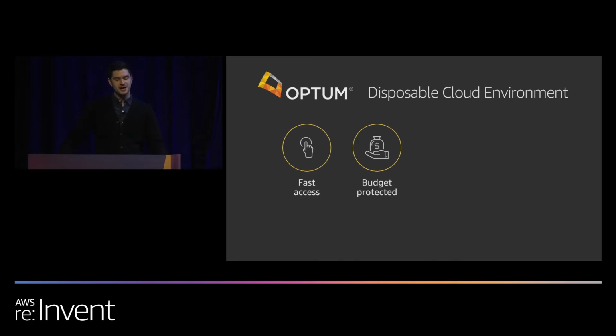So these are the types of things that we want to kind of protect people from, right? We want something where we can say, okay, I'm not just going to give you a public cloud account, but I'm actually going to put some rules around it so that you don't accidentally spend too much money.